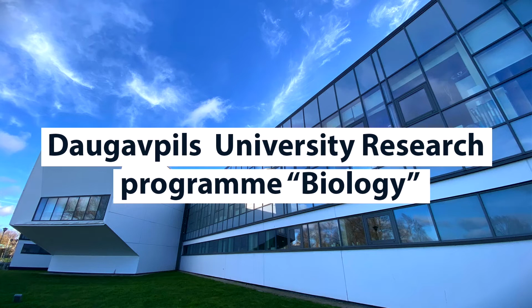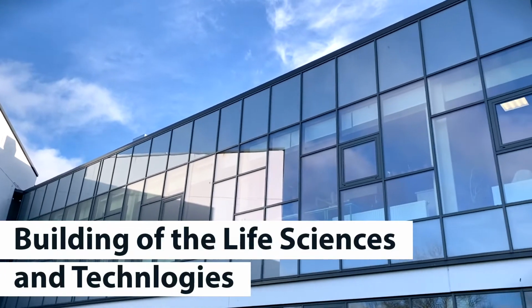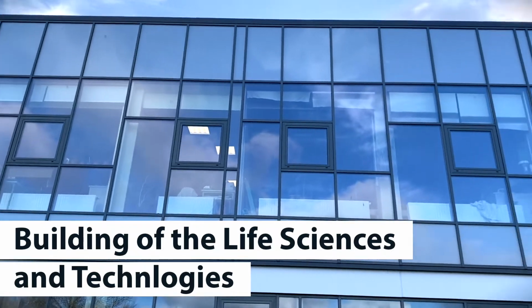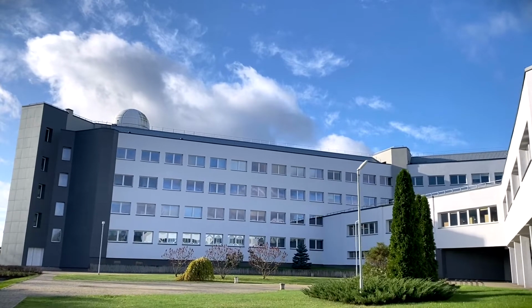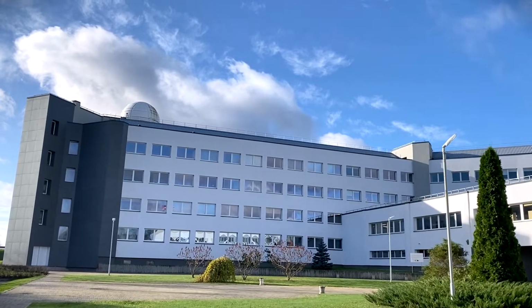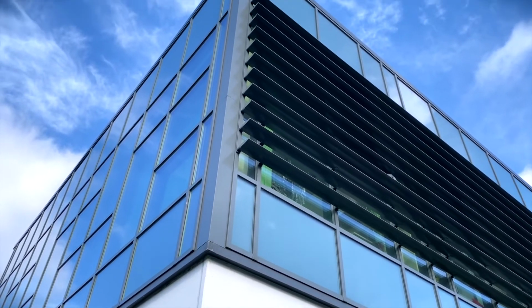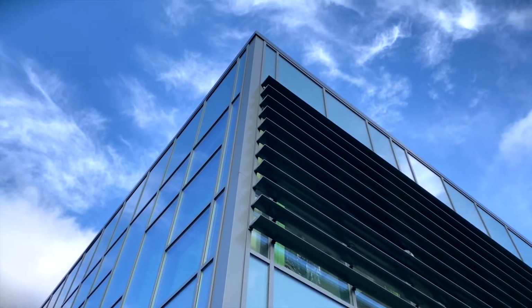The scientific studies of the Daugavpils University Research Program Biology are implemented at the Institute of Life Sciences and Technologies and at the Center of Training and Research, Ilgas. The departments of Biotechnologies, Ecology, Applied Chemistry, and Technologies are situated at the Institute of Life Sciences and Technologies of Daugavpils University. Scientific laboratories of those departments are fitted with modern equipment and conform to laboratory safety guidelines and rules.